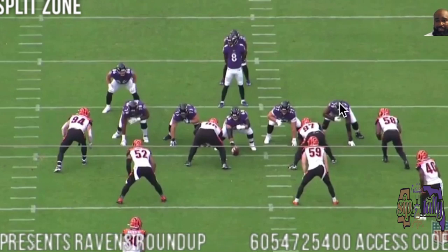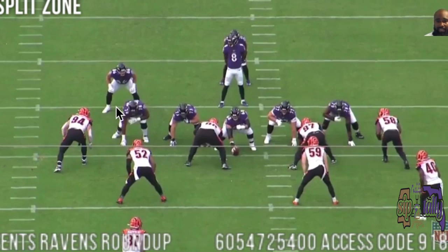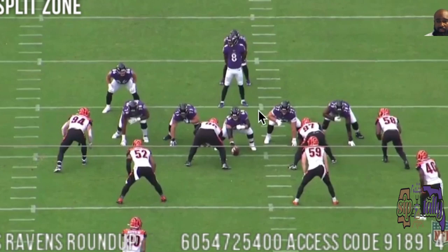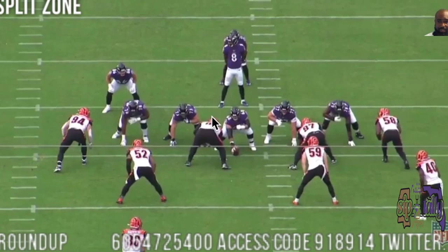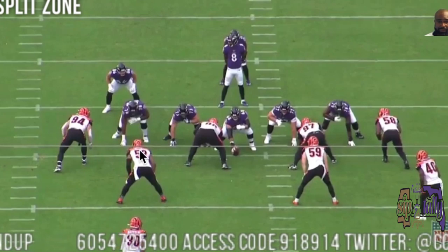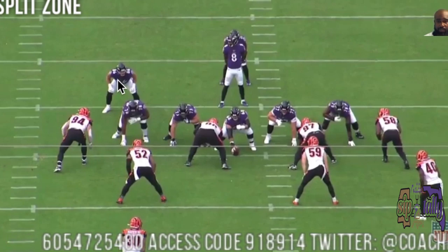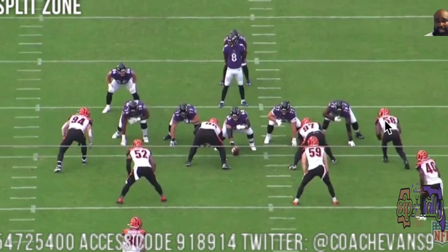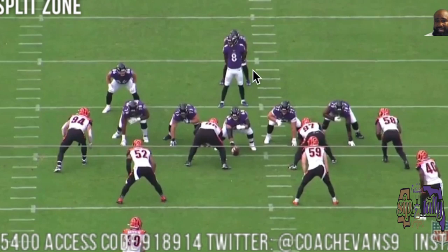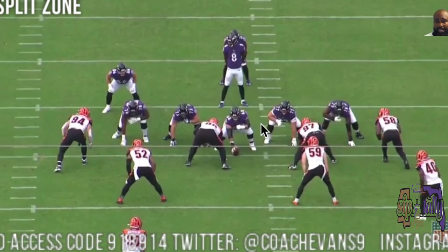Again, split zone. These guys up front are all going to block inside zone to the right, so they're all going in this direction. Make it a double team here, up to backer. Kick out right there. Hurst is going to come in motion and act like he's going to block this guy. Regular split zone, he will block this guy, and Mark Ingram will hit it downhill.